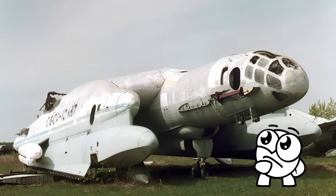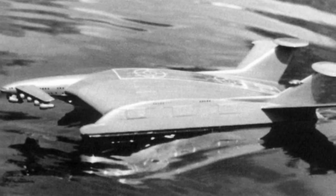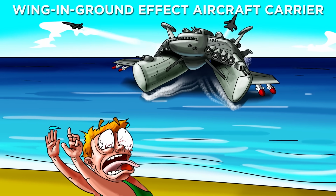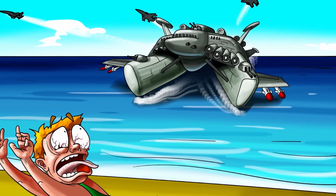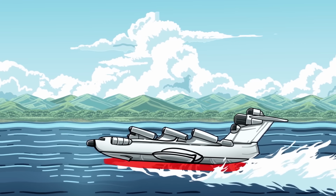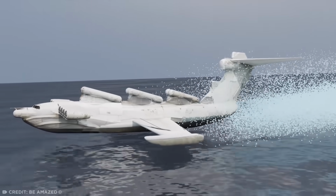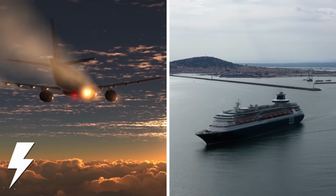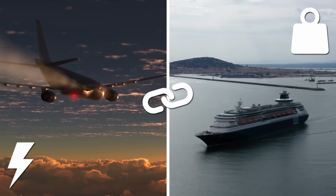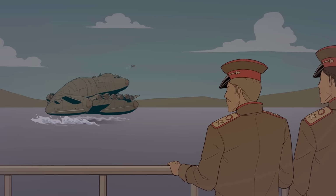Seeing the potential of this design, Bartini went one step further and proposed this utterly immense monstrosity of a model. This is the wing-in-ground effect aircraft carrier. Now, the wing-in-ground effect is utilized by aircraft with specially designed wings and fuselages to generate lift when close to water, allowing them to rise on a sort of cushion of air below. This gives the vehicles the speed of a plane, which can be combined with the weight of a ship. And the ship Bartini had in mind here was a full-scale aircraft carrier.